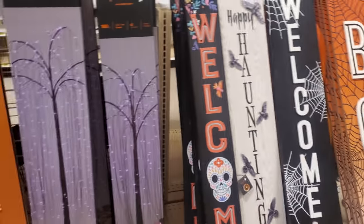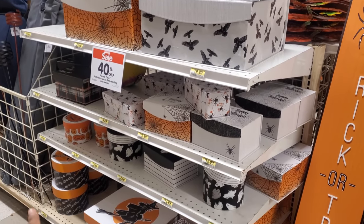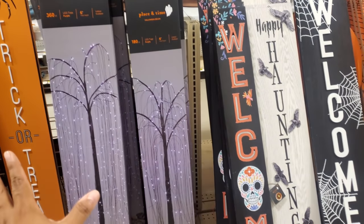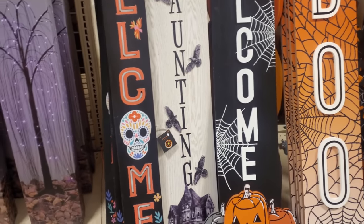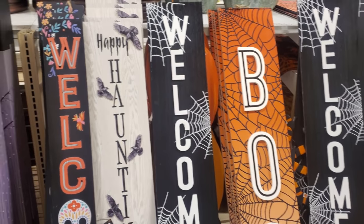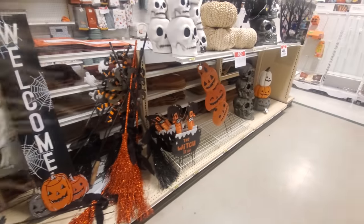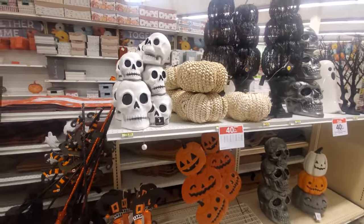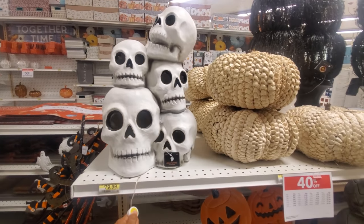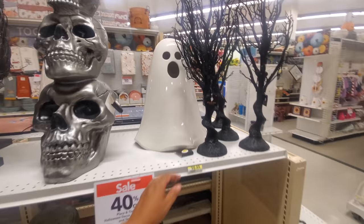And then, wow, this is it. A lot of people are buying the little boxes. We've seen these. Trick or treat. I do like this tree. It is 100. This welcome one is new. I want to say this one is 40. There we go. I always forget to zoom out. Try to make sure there's nobody in front of me. And this is 80. It's gonna light up. And the little face on that guy. Oh, I love him. I love him.